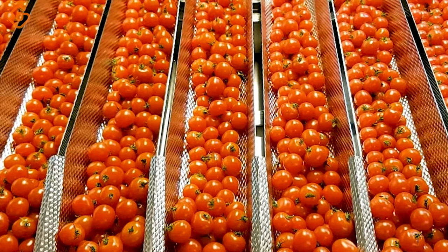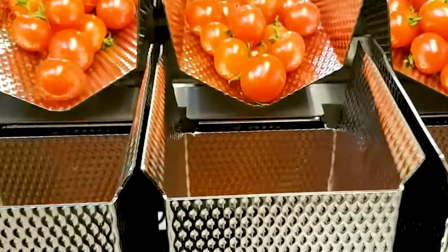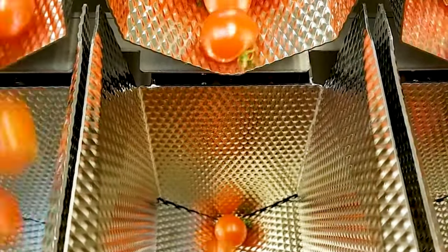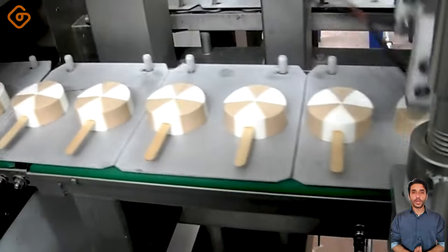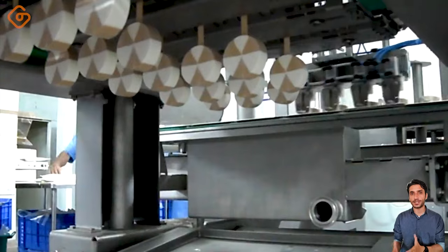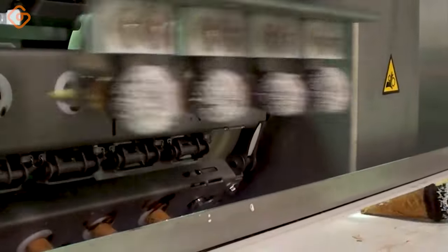So this is how those thin slices of cheese are cut. The world's smallest compact ice cream production line, with a capacity of 2,000 to 4,000 pieces per hour, allows you to produce all types of industrial ice cream with minimal investment.